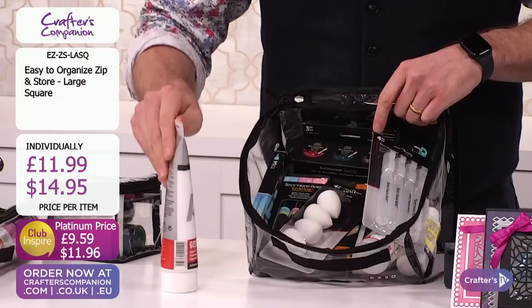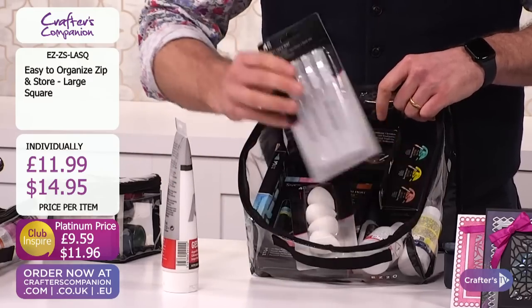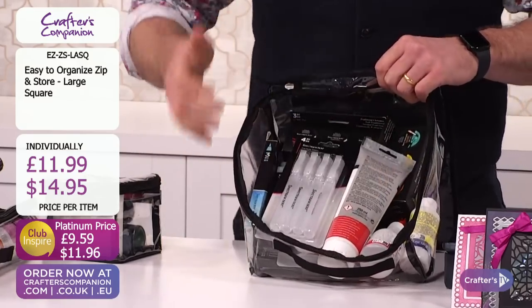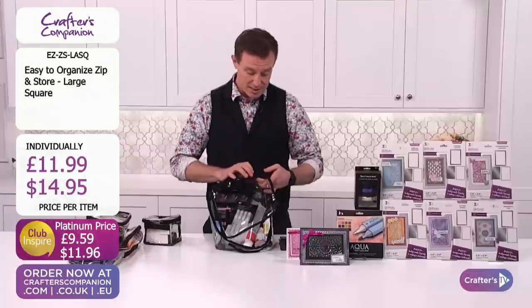I mean, for goodness sake, we've got Jess. So in there, we've got some sponges, pens and misters and glues and all sorts. You can pack so much into these. $9.59 for the large one, $11.96 platinum.